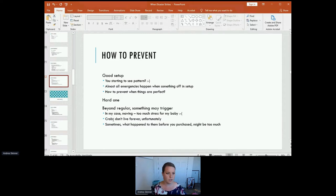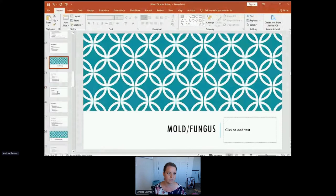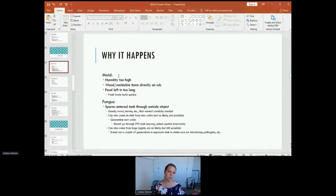Okay, so mold and fungus. This is my next thing here. Why it happens: mold, usually humidity is too high, or wood and moldable items are directly on the substrate, like food. Food left on the substrate directly will mold. Food left in too long also molds, and fresh foods mold a lot faster than dry foods.